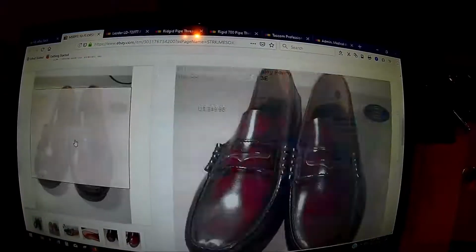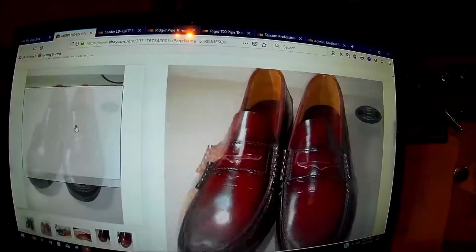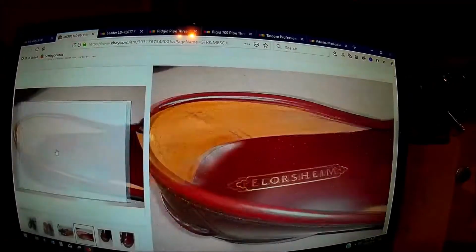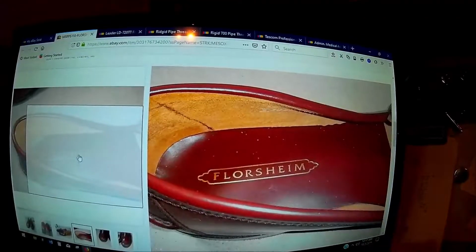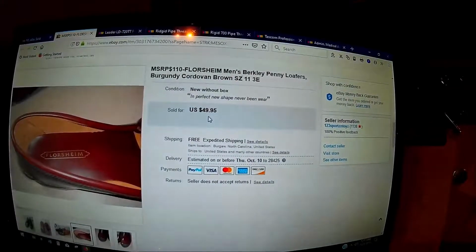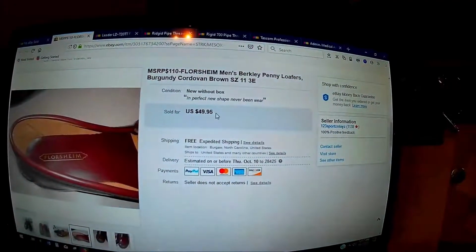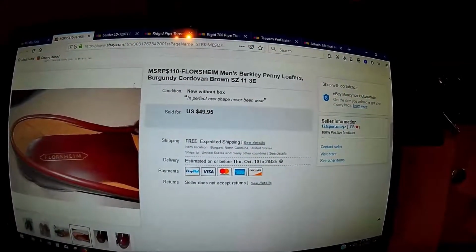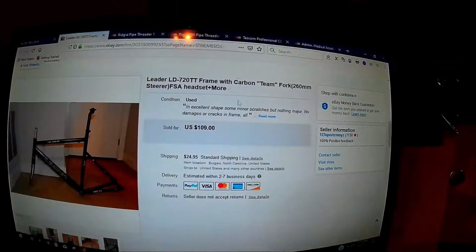Alright, these shoes right here were in new status, dirty from a closet, came from an estate sale. Really good brand to look for. I've sold a couple of these pairs of shoes online. I think I paid $11 for these shoes at an estate sale. So, not bad return. Free shipping. I've probably about tripled my money on it.